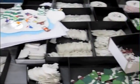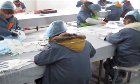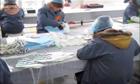This is a big ice skating scene. All the pieces are counted because they have to make sure they have the right number of pieces. So somebody has to count. Do we have enough trees? Do we have enough ice pond? Do we have enough snow? And then the assembly begins.